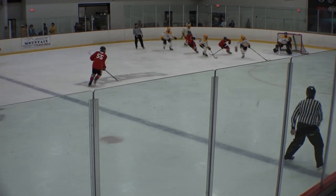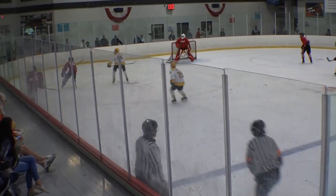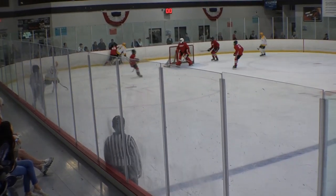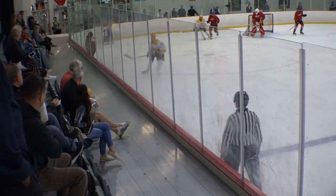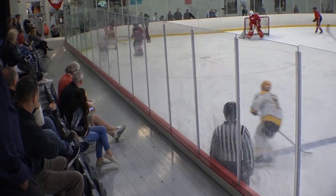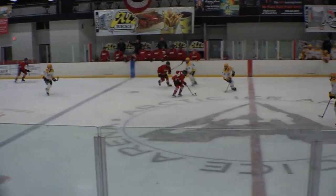McNaughton wins the draw. It's getting corralled by Chancer. He's going to take it across the red line and get it in deep. He's all the way down. Nope, nobody's taking his spot on D here. Marshy needs to stay back, and he does. They're moving it around. They fumbled it though. Out they come.